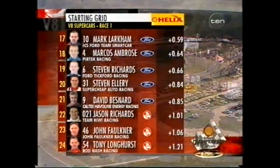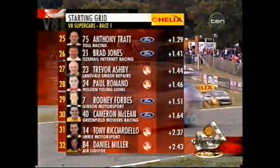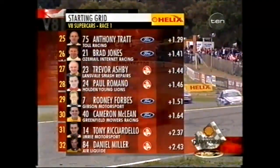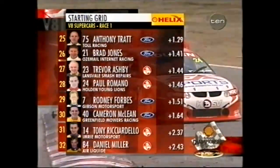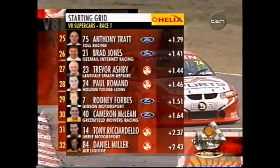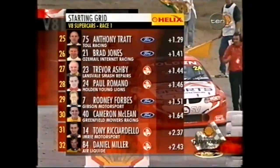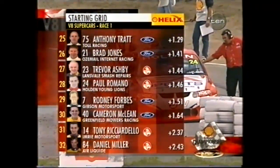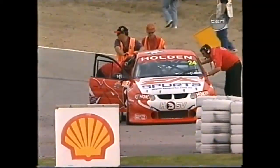Richards, Ellery, Bernard, Jason Richards from New Zealand, then John Faulkner and Tony Longhurst is 24. Anthony Tratt and Bradley Jones start out at 26. Trevor Ashby and Paul Romano, the Holden Young Lions, back in 28th. Rodney Forbes and Cameron McLean having problems in qualifying, 30th. Tony Ricciardello, a local, driving Mike Embry's car in 31st. And Daniel Miller, another lad from Perth, is out of 32. Paul Romano has been pushed away from the grid, as you can see in the background in the Holden Young Lions entry, car number 24.